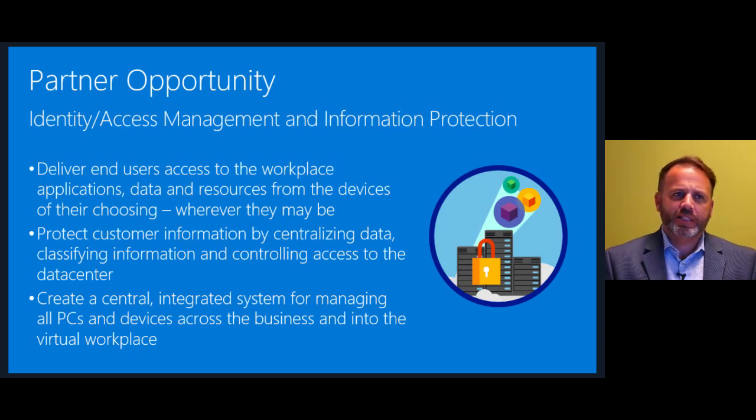Next, the opportunity is centralizing the data, right? Classifying the information and allowing access to certain parts of your environment. And so the partner opportunity is being able to go in there, and instead of managing this network infrastructure that you may have spent so much of your time doing, now you're helping to manage data. You're helping to manage access at a different level. It's no longer just VPN access or internal access rights, but now it's, okay, how do we provide that? And using this identity access management tool within Azure is a great way to move away from the bits and the bytes into this new partner profitability model.